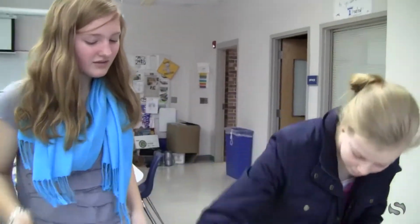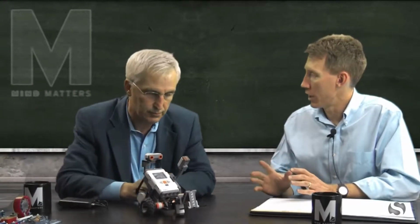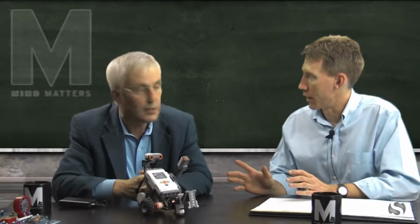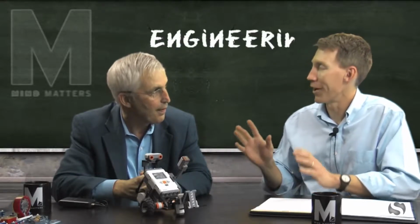And so they're in small groups for this. How many students per group? No more than 2 kids a robot. Just 2 kids a robot, yes. So what age students built this robot? This robot would be built by 7th or 8th graders. Really? Yes. Now, you teach 7th and 8th grade and 11th and 12th grade. Correct. And the class is called? Engineering. Now, that's totally cool.